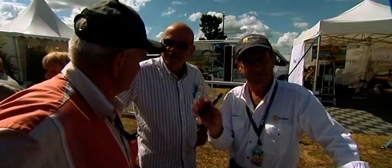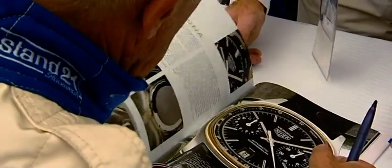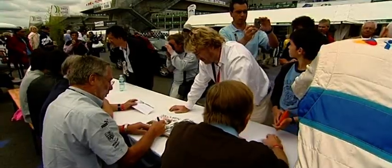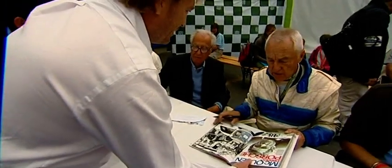But the show does not end there. Owners' clubs for collectors' vehicles are represented. They came this year with no fewer than 6,000 cars, a true living museum where celebrities can be met and curiosities can be seen.